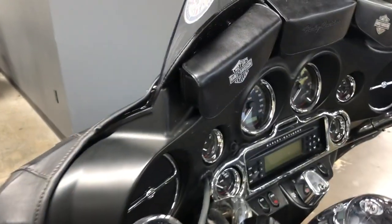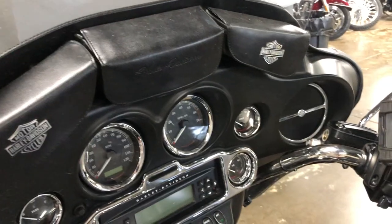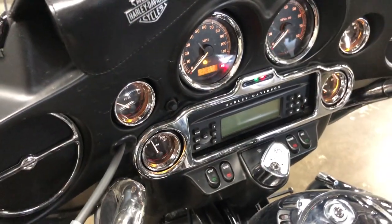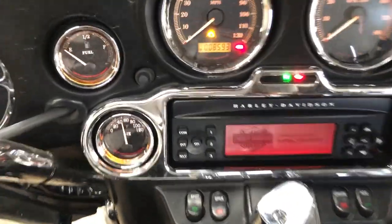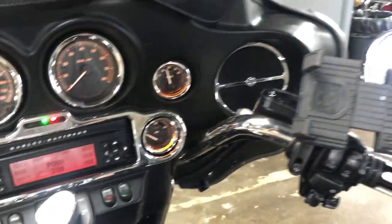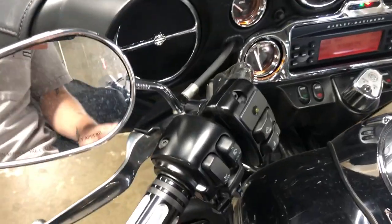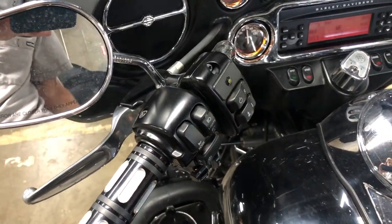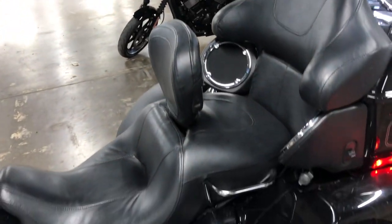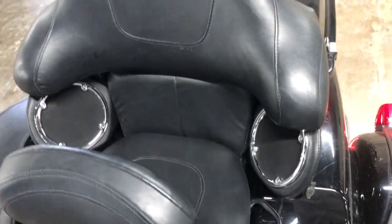On the interior, you see you got some extra chrome bezels, magnetic flaps there, chrome trim inside of the speakers as well. 8,593 miles. Cell phone mount here. There's your electric reverse setup right there. Rider backrest already installed, passenger grab rails, more chrome trim on the speakers back there for the passenger setup.